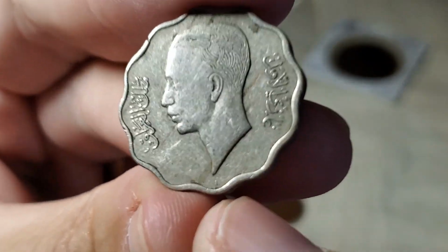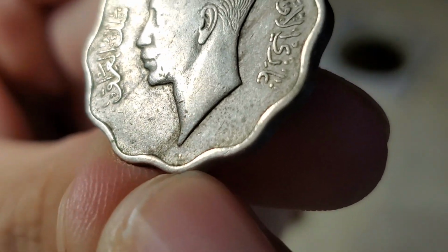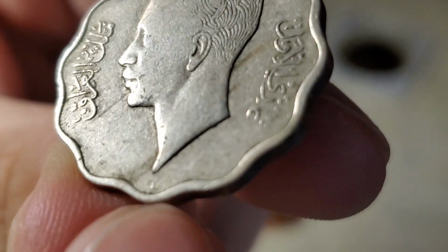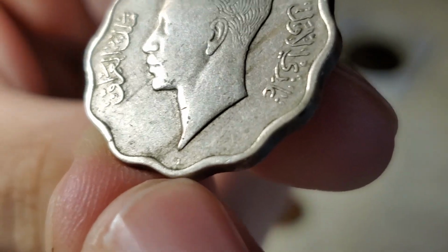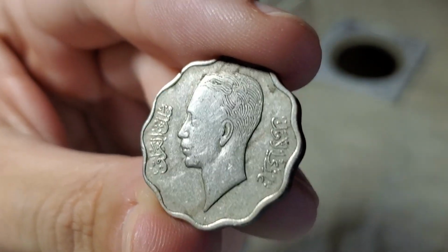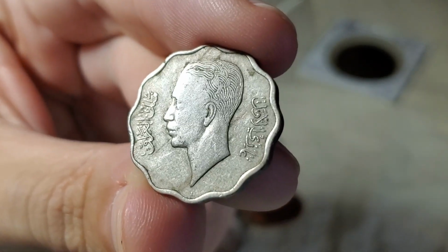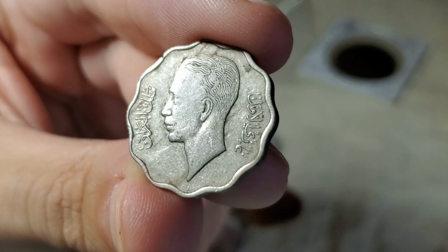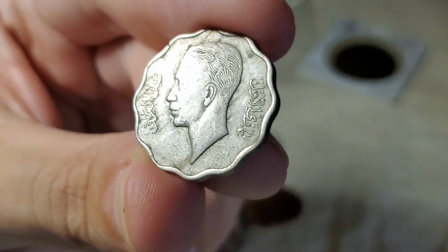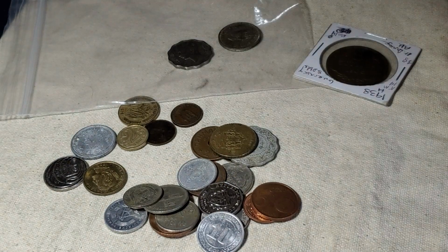And so the last one had an L mint mark. This coin, you can zoom in on it right here, has an I mint mark, very tiny, there at the very bottom of the coin. So that means this coin was minted in India, in Bombay. And so this might be my first Iraq coin minted in India. So I thought that was pretty interesting. KM 103A on this one. It has a book value of $1.50. So I'm certainly happy with that one.